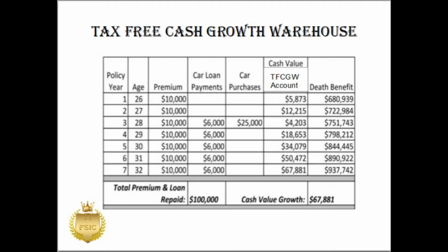So now, instead of depositing our $10,000 into a bank, we fund our own cash warehouse with it. Again, this example shows annual funding for the first 7 years. Notice that about 60% of what we pay into the account in the first year becomes equity and available cash value for us to leverage.